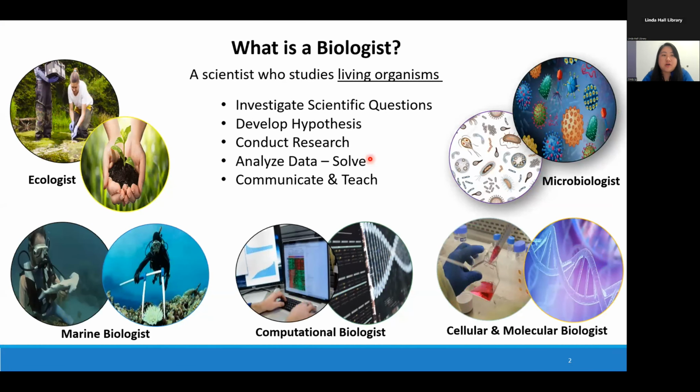I wanted to first start off with what is a biologist? If you look up the definition, it says a scientist who studies living organisms. But if you think about living organisms, there are so many different types of biologists. Here I just have a few examples. You have ecologists who study the environment and the ecosystem, and marine biologists who study marine organisms and their ecosystems. You can have a computational biologist who develops and analyzes data using complex algorithms. You can have a microbiologist, those who study bacteria and viruses, or a cellular and molecular biologist. They understand the functions of the cells and the inner workings of the molecules like DNA, RNA, and protein.